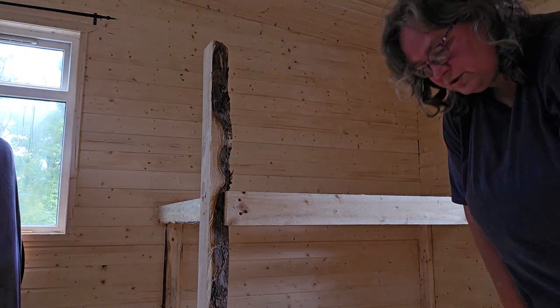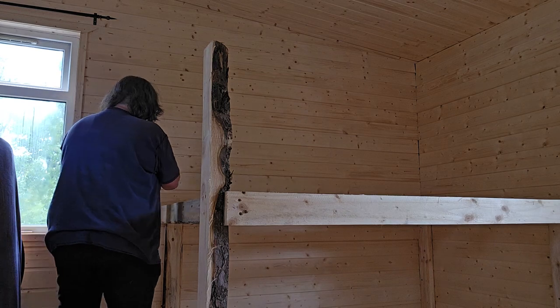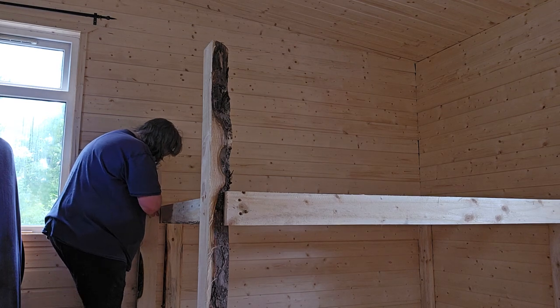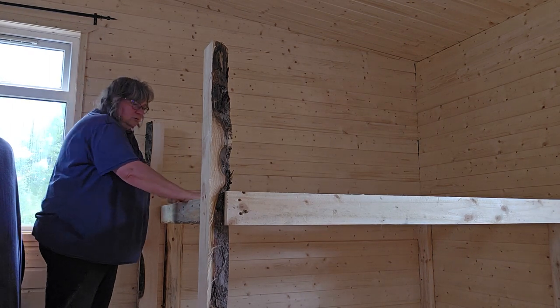I have another post. This post goes over here. And the reason that these posts are going in is because the way I sleep, this one will go this way, I think. Like that. I'll put my headboard here.